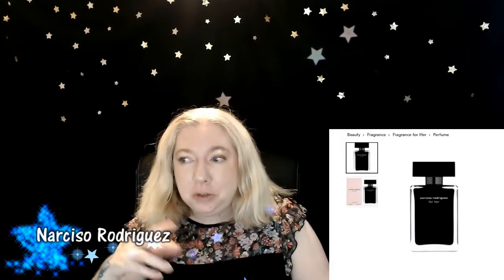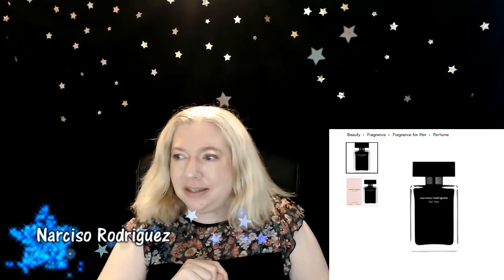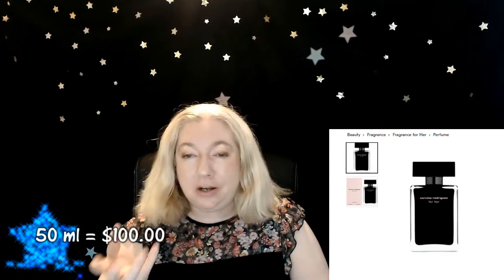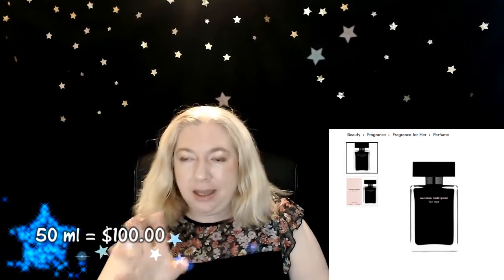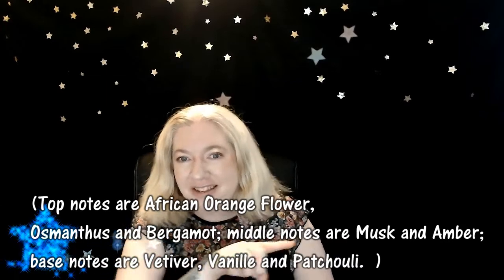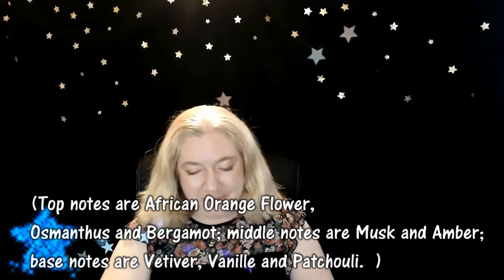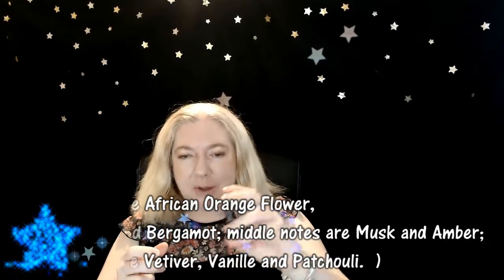Alright, so the first one for the 12 days of sampling is going to be, and I'll probably butcher this, the Narciso Rodriguez, that one right there, and this one is $100 at Shoppers Drug Mart for 50 ml. This one is described as a floral woody musk with top notes of African orange flower. So this is the bottle, very tiny black one.